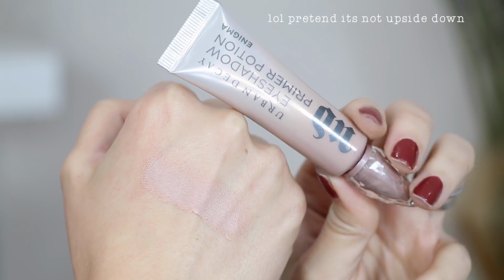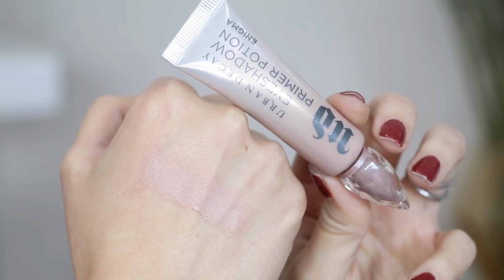The first one is probably no surprise to any of you. I mean, none of these are going to be a surprise to any of you really. But the Urban Decay Eyeshadow Primer Potion in Enigma has been my favorite primer ever. Last year I spoke about the MAC Extended Eye Base, and that was like my ultimate for so long, but after I discovered this one, I kind of like this one more.